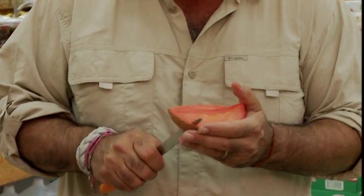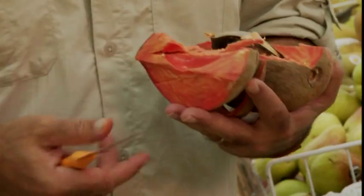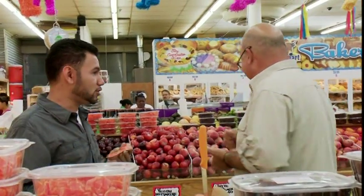Like it a lot. The problem is, when a fruit is weird, a fruit is weird. I'm not doubting you. I'm just saying. I really want to eat the whole thing. I love it. Come on.